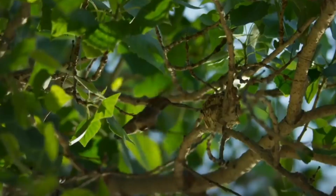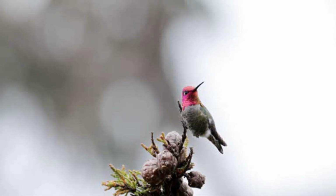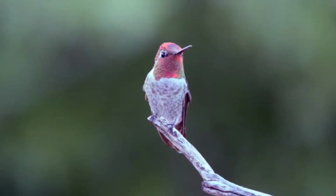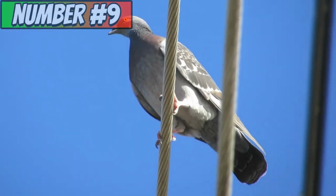In the average case, Anna's hummingbirds can fly at speeds from 25 to 30 miles per hour. Nevertheless, they have been detected to move faster for some short time. They have been seen to attain speeds of up to 50 miles per hour. The next animal is the rock dove.